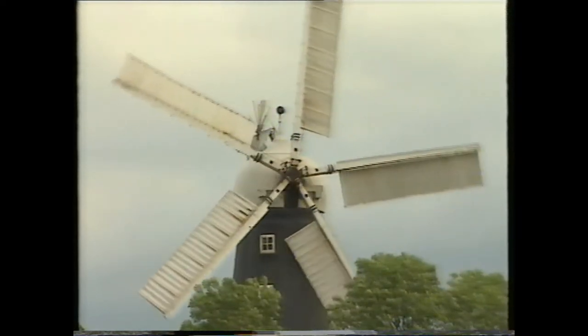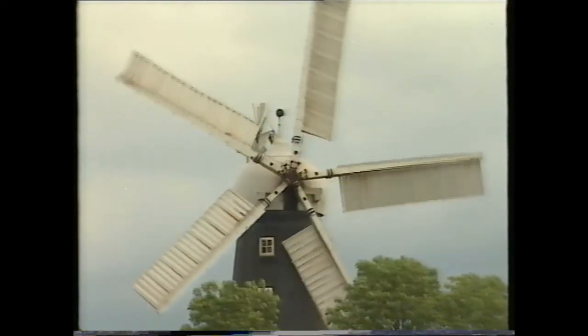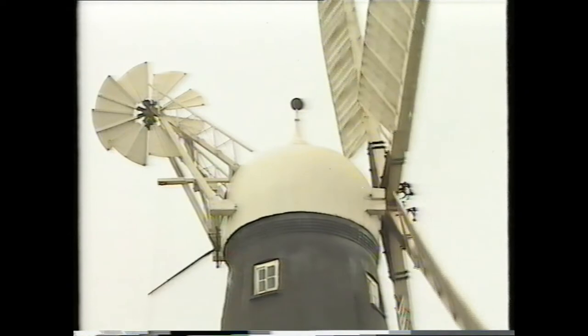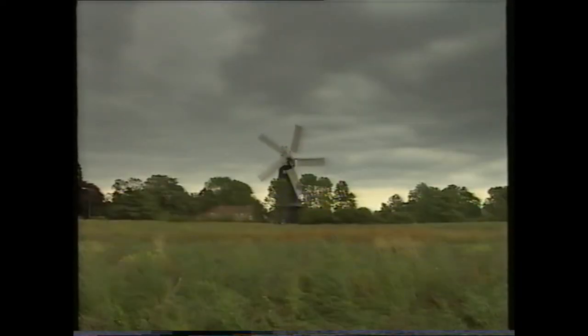The main disadvantage of having five sails is that if a sail breaks or becomes rotten, the mill is unusable, because with one sail missing, it is unbalanced. A six-sailed mill overcomes this problem, with only a small loss of efficiency, as the opposite sail can be removed and the mill run with four sails.